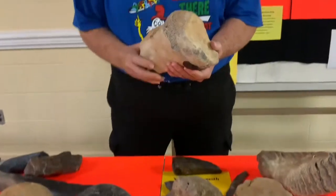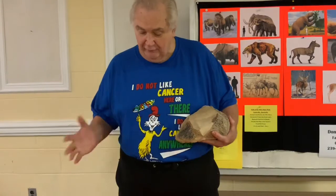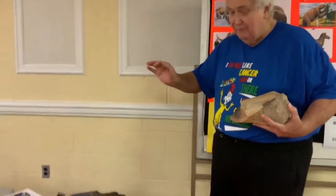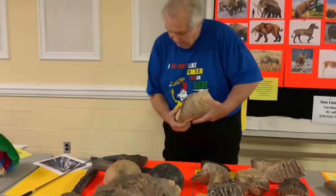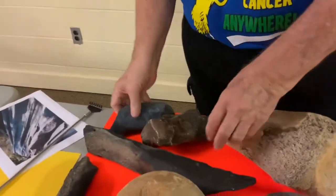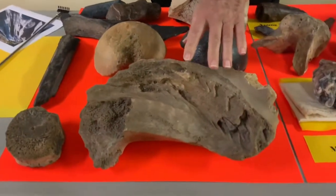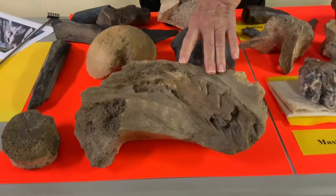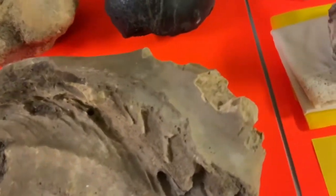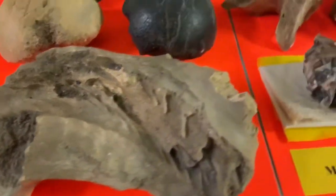This is the other end of a leg bone. If I had the rest of the leg bone and this, it would be about this tall, about 5 feet tall. Here's just a piece of a rib bone, and some other pieces of leg bone. This is actually part of the lower jaw from a mammoth. I wanted to make sure that I showed y'all this. And, well, I'm not going to worry about that, ivory.